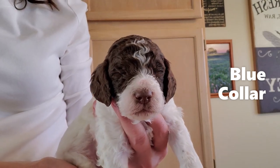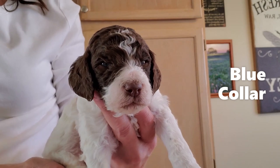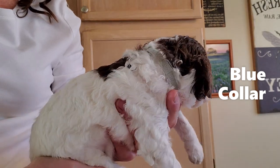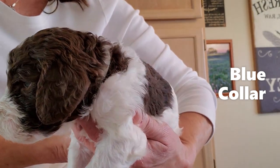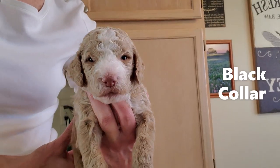This is Blue Collar. He is the last of three of chocolate and white party color boys. Almost his full left side is white, and then he's marked up really nice on the other side. Oh, and he's upset.